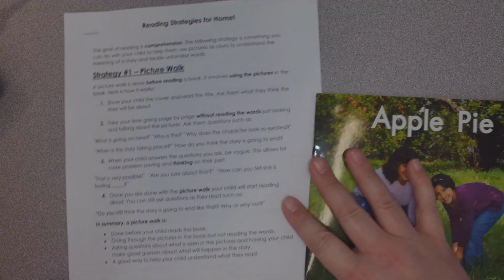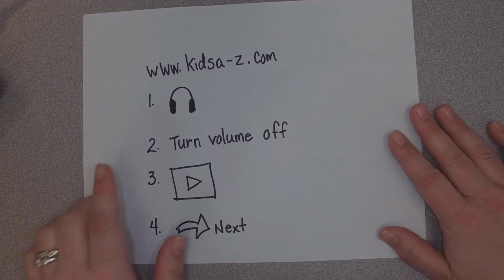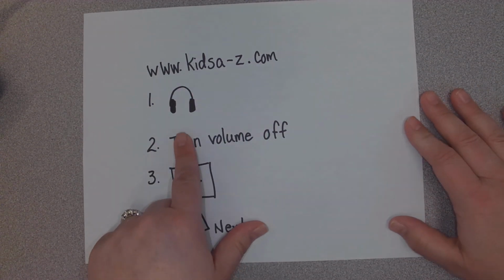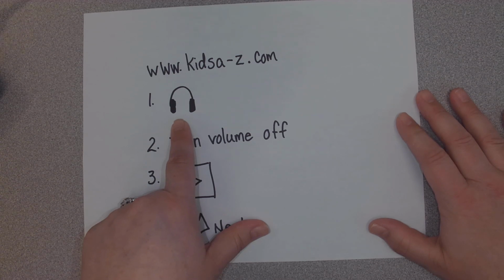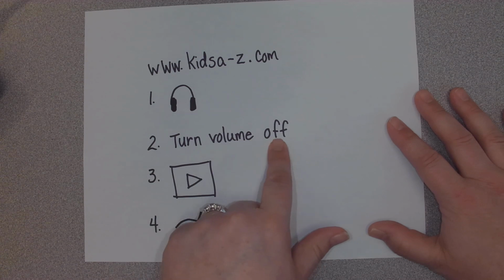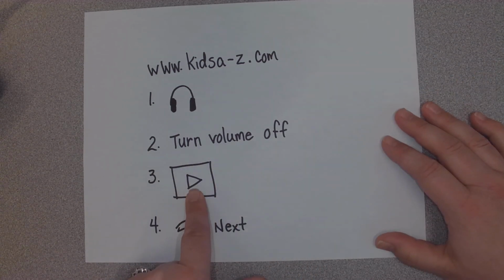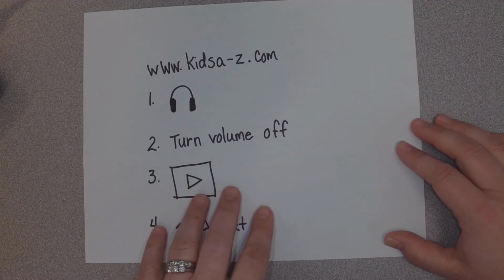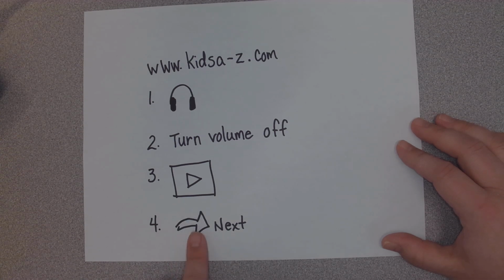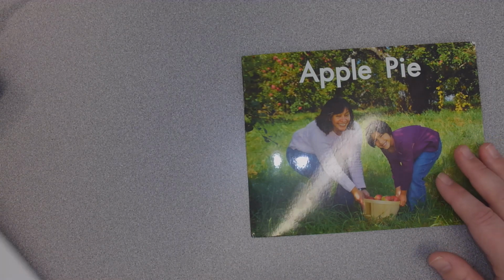So if you are doing a picture walk online on RazKids, you will go to the RazKids website and open up the book that's been assigned, and then your child can choose the option of listening to the story. And when they do that, you can turn the volume off of your computer or your tablet or your phone, and when they hit play, the story will go through the pages, but they just won't hear what it is. So you can hit next to go to the next page, and you can do a picture walk online or with a book. But we're going to do one with a book today.